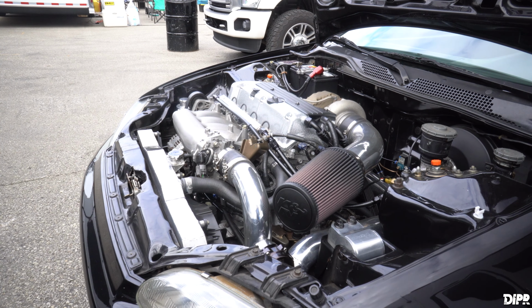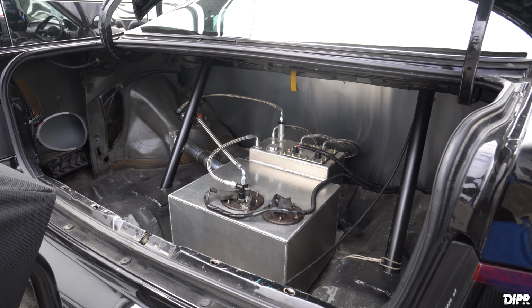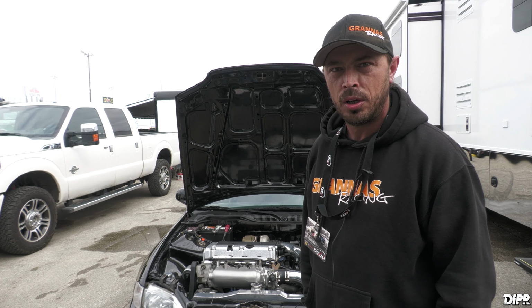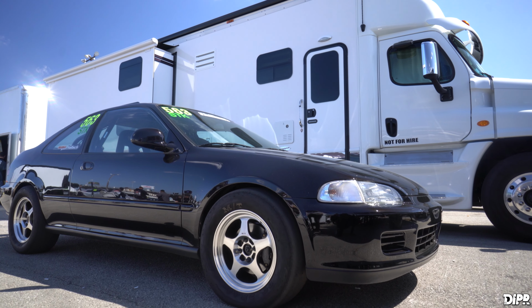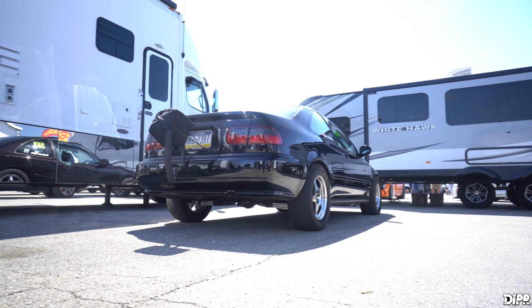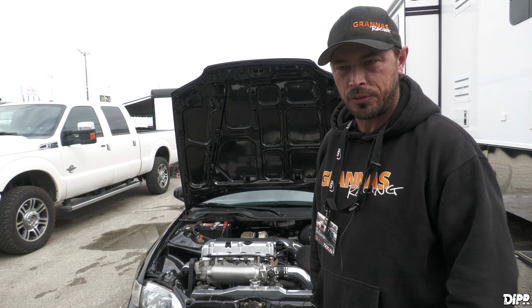Fuel system's ID2000s. It's got a surge tank with inside the surge tank 2 450 pumps, and then it's got a big 8-gallon cell with a 255 transfer pump in it. K Sport coilovers with 10Ks in the rear. That's pretty much it, other than a set of old, super old, full race traction bars in the front. Gotcha. And everything else is stock.